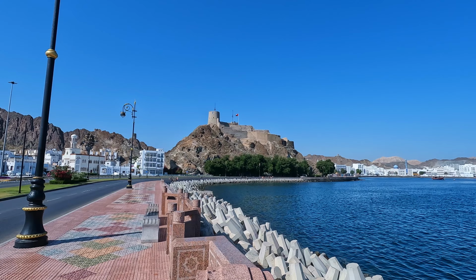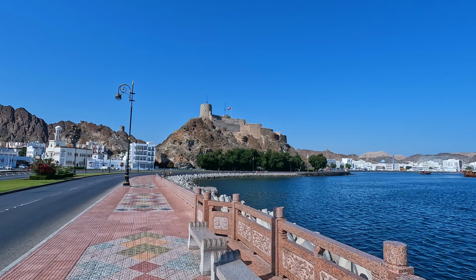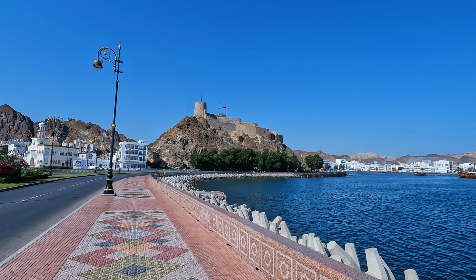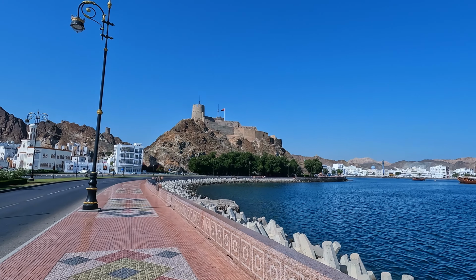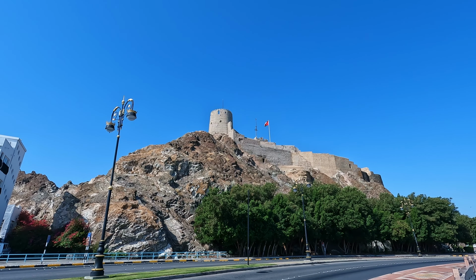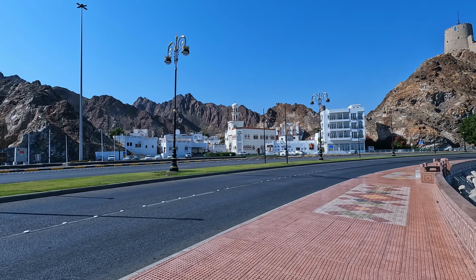But today we're not going to climb there because it's already quite hot. We are just going to walk through, but there is a possibility to go up to see from the fort, but that's just not our plan for the day. This fort is one of a number of forts alongside the Muscat coastline, and Muttrah Fort was a sturdy defensive measure against attacks from the rampaging Ottoman army.